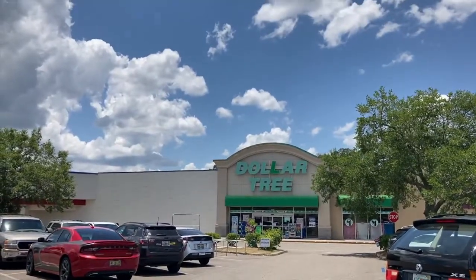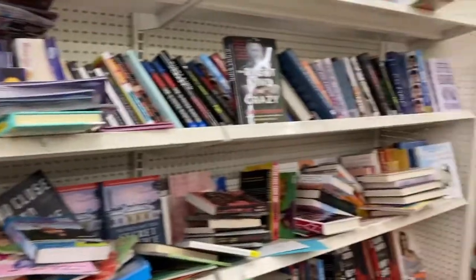Today I went to another one of the Dollar Trees in my area. We have several, and so I went to, quote, the big Dollar Tree, that's what my mom calls it, and I wanted to take a gander at their book selection. So I went in, and there is one book that I desperately loved but didn't buy because I had no use for it and no space for it.